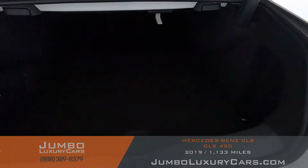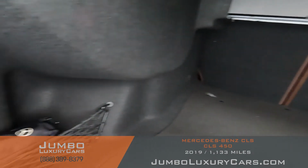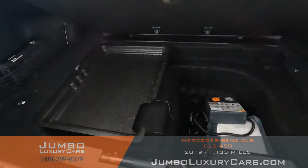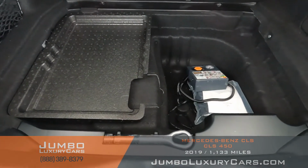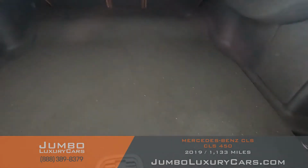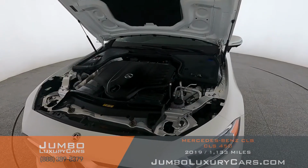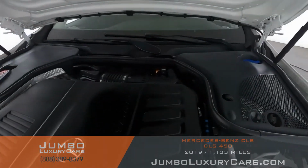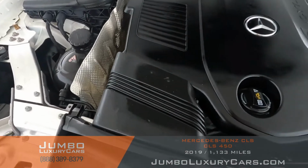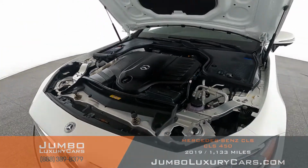Now let's check out the trunk. Here we have your first aid kit. Under here, we have additional storage with tools and accessories that come with the vehicle. Overall, the trunk is in excellent condition. Now let's take a look under the hood. As you can see, everything seems to be in good working order.